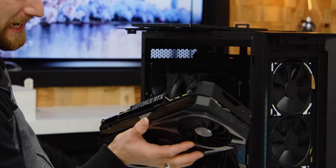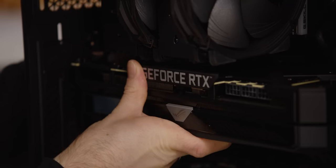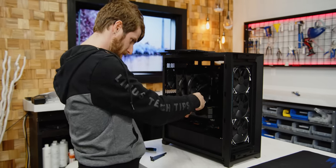No, I'm not leaving it, Andy. Oh my God, there's like 9 peels on this thing. Now I just gotta put my not one, not two, but three 8-pin PCI Express power connectors in.